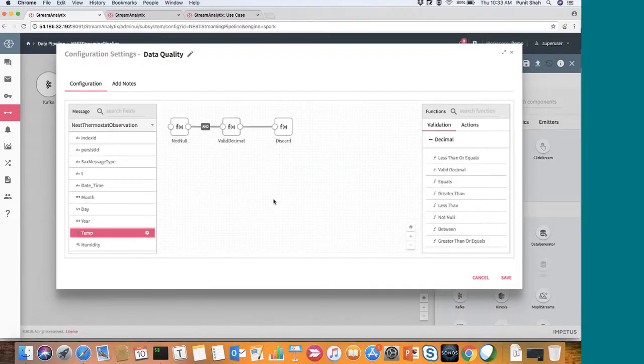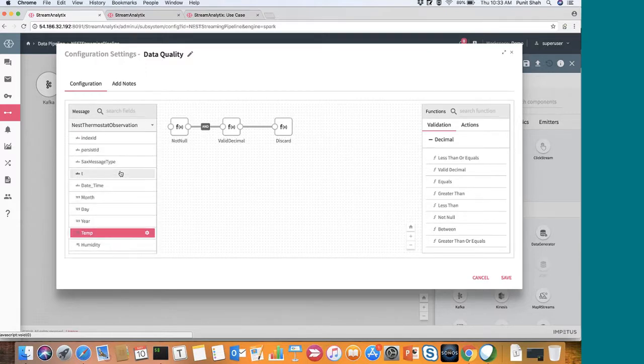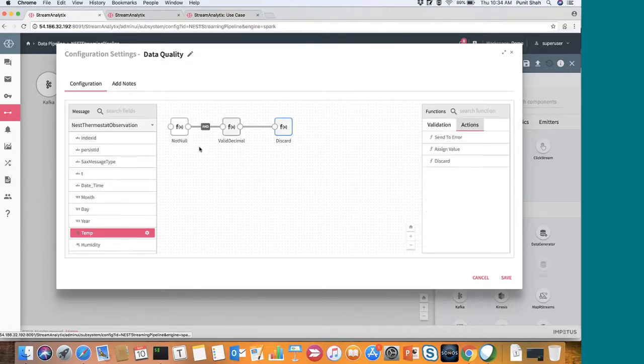The next operator that I have configured is the data quality operator. If I right-click on it, we can see this view here on which, on the left side, we see all the different attributes of the incoming message. These are all the different kinds of attributes, or the payload, that I'm receiving from Nest. On the right side in this panel, we see different kinds of functions, your data quality functions. Depending on the attribute that you choose, appropriate functions are available. Temperature being a decimal or a number, you get related operations or functions here, like is it a valid decimal number? Is it greater than a particular threshold? Is it less than? Is it null? Is it in between the range? So you can select any one of these and you create your entire data quality workflow or logic out here.